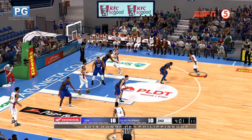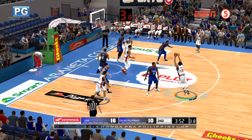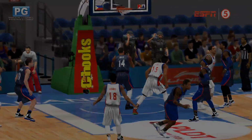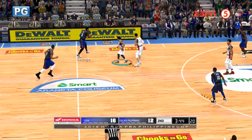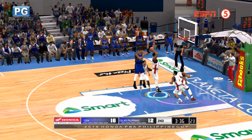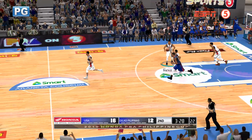Number 10, covered by Irving. 6 to shoot. The pass to Rosario. And count it from 19 feet away. George with the ball. He's been patient so far, nothing yet on the scoreboard. Leonard kicks to George. That 3 off the mark. Got a good look, though. I thought that was going to go down. Now, the D may have done just enough there, Clark, to bother him and throw that shot off.